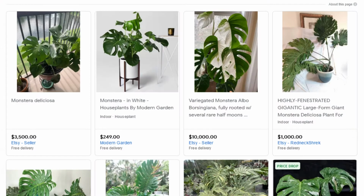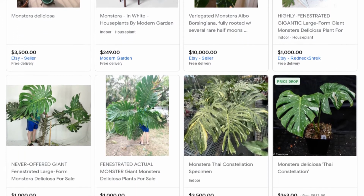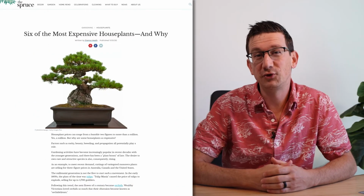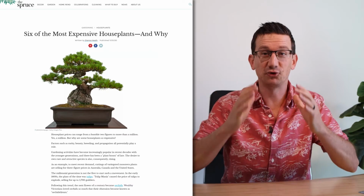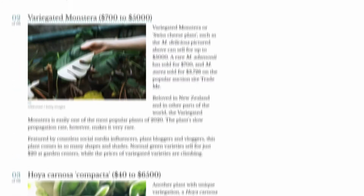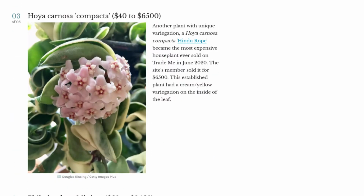Take a look at this Google shopping search. There are dozens of examples of retailers offering plants in the hundreds and up to a few $1,000s. And on the Spruce, they walk you through 6 different plants that sound astronomically expensive. The mature fiddle leaf fig tree for $80 to $300. The variegated Monstera that we discussed earlier, ranging from $700 to $5,000. The Hoya carnosa compacta for $40 to $6,500.